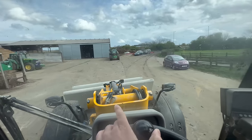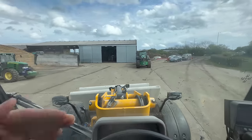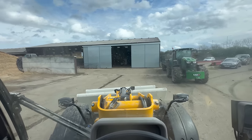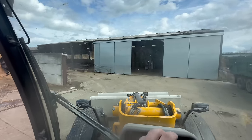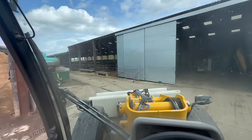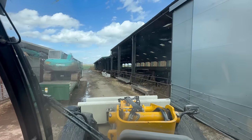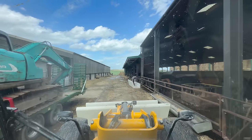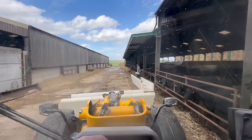So the idea with these is we should be able to fill them from the mixer wagon if we wanted to. They're really wide, which you like, and also the muck won't push out into the alleyway down here, so we should keep it a little bit cleaner. I just want to see how we get on with them. I've not bought one for every trough on the farm, so I want to see what they're like, and if they're good, we'll maybe buy some more.